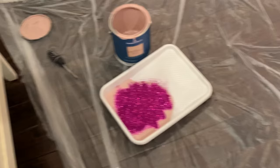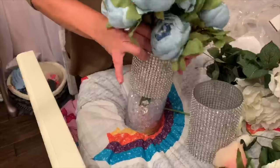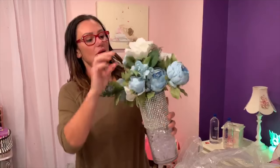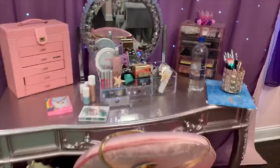Ready! I think that will pop more. I'm trying to... Can I please sew? Can I please sew? Okay. Well, all right. Curtains are officially done. Her dresser is starting to get cleaned out.